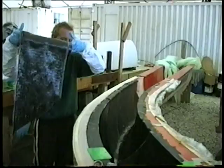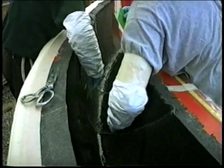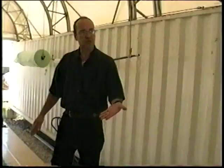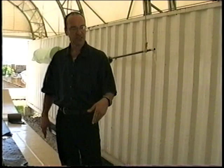In rolls like this is how we receive the carbon fiber before we wet it out with the epoxy resin. As you see, these are cut on a 45-degree angle. So we lay up the material into the mold. So we basically make our own triaxial cloth out of unidirectional fiber at 45 degrees this way, 45 degrees this way, and 90 degrees this way. So we have fiber running in three different axes.